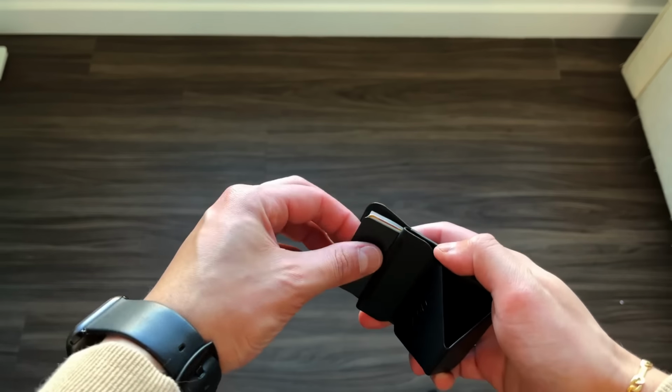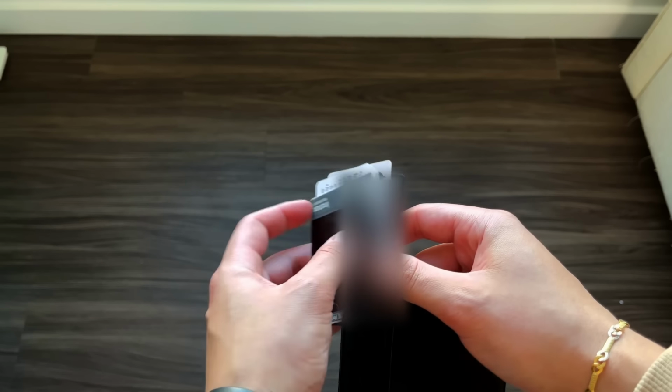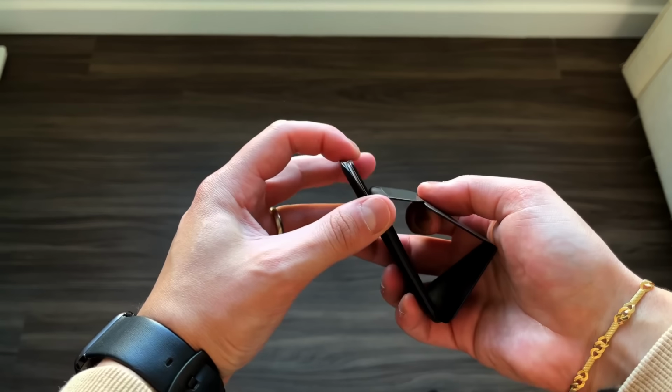A is because it has a very strong magnet. B is because it's made out of that pleather vegan leather material, so it's very nice to the touch. It still patinas nicely, especially in this black colorway, but again, it's vegan leather, so that's also great to have. Thirdly is the fact that I can hold as many cards as I would really need.